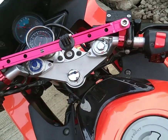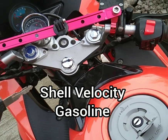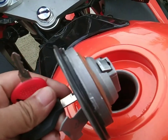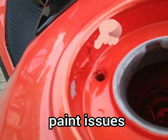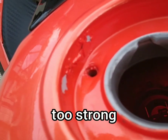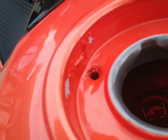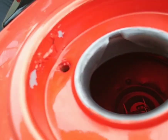Perhaps it's because I'm always charging it with Shell Velocity gasoline with 97% octane. So this is what I observed. There are some paint issues. Perhaps the concentration of Shell Velocity gasoline is too strong for the paint, and so the paint is bubbling, and I need to fix things up before it spreads to the surroundings and the perimeter of these bubbles.